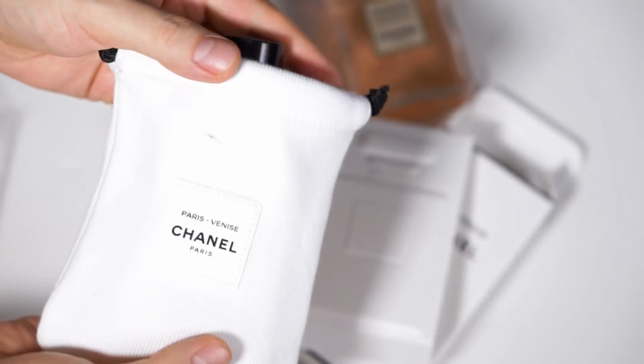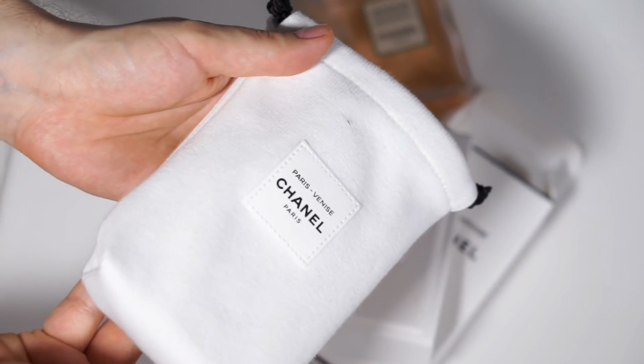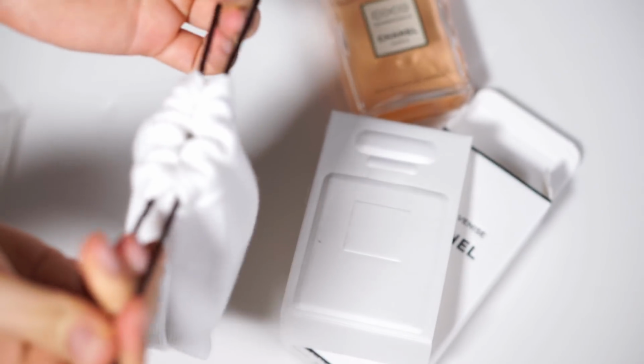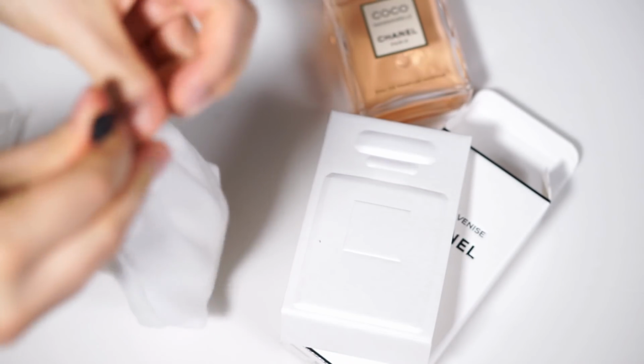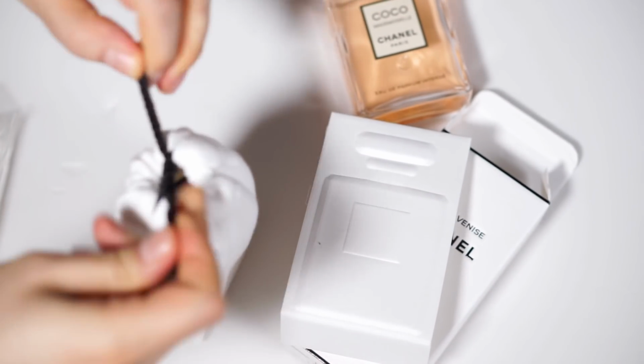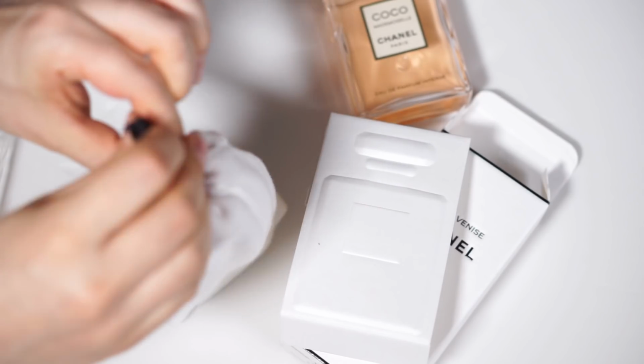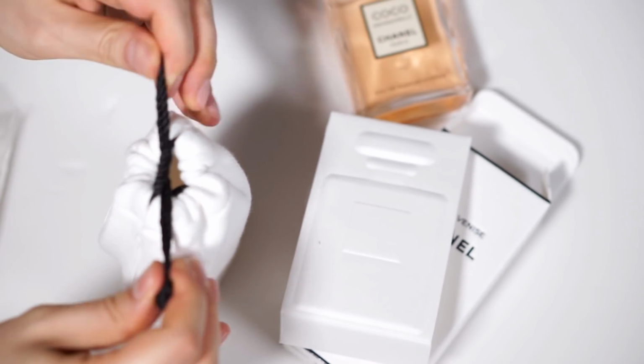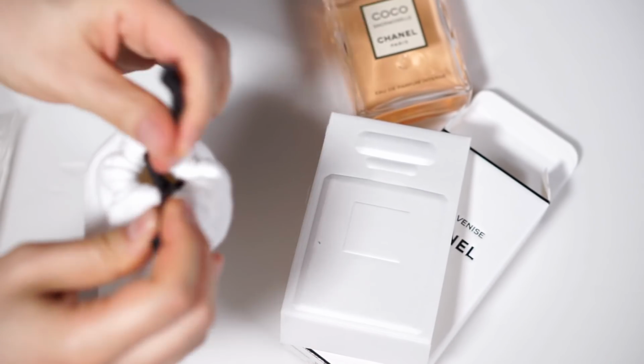You know, let's see how it fits in its pouch. Perfectly on the go. Really tight drawstring here. And then you gotta do 1 knot or 2 knots because it's too short to make a little bow. So you gotta, because this kind of just opens up very easily. Or does it? Yeah, it does. I would do 2 knots.